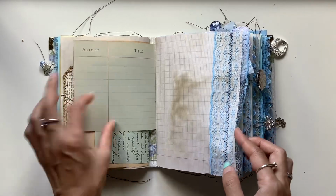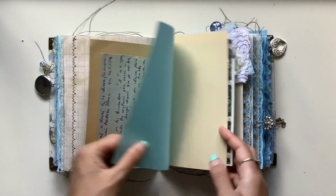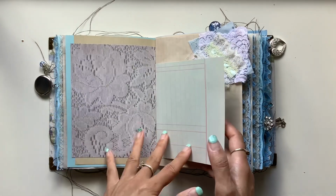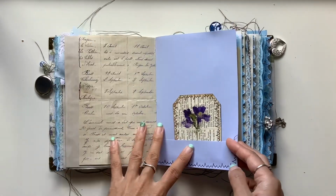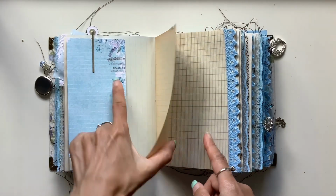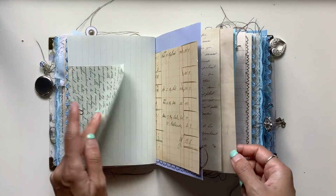Another vintage ledger. There's the locket charm, some beautiful craft paper, note paper, and a beautiful floral pattern page. I love the lace on this side, actually, even more, I think. My snippet there, very similar to the other journal. Lots of fun things. Beautiful ledger here. Look at that. Some extra writing space clipped in there. Love the little butterflies and the script. Some French paper here. And another beautiful letter paper clipped here.